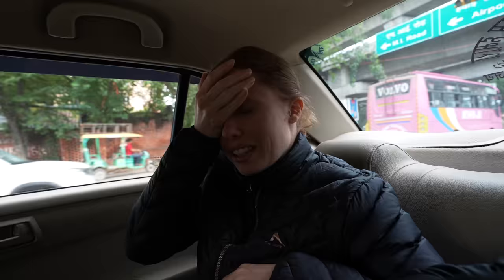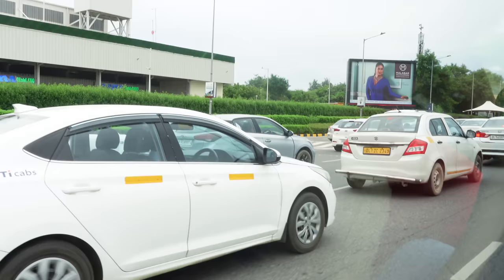Next up is traffic. Insane, like insane. Next level. 12 lanes worth of traffic, bumper to bumper cars. So if you're traveling by road or in cars or anything on the road, it'll take you a lot longer than you expect it to.